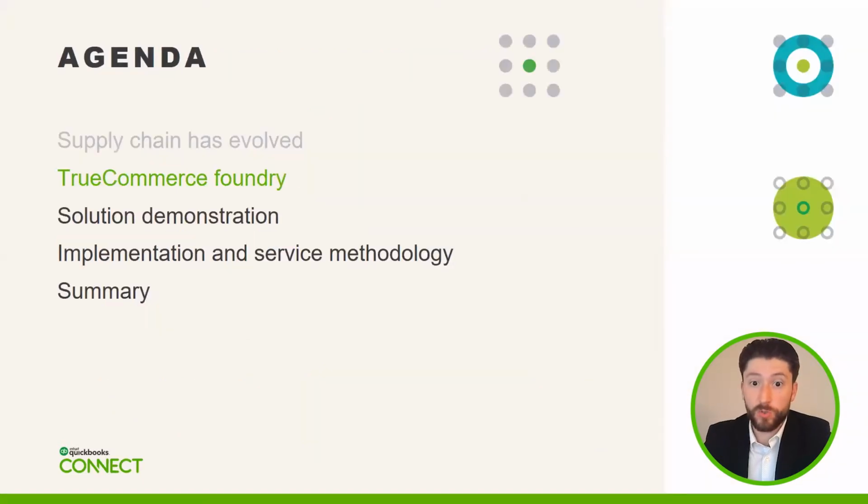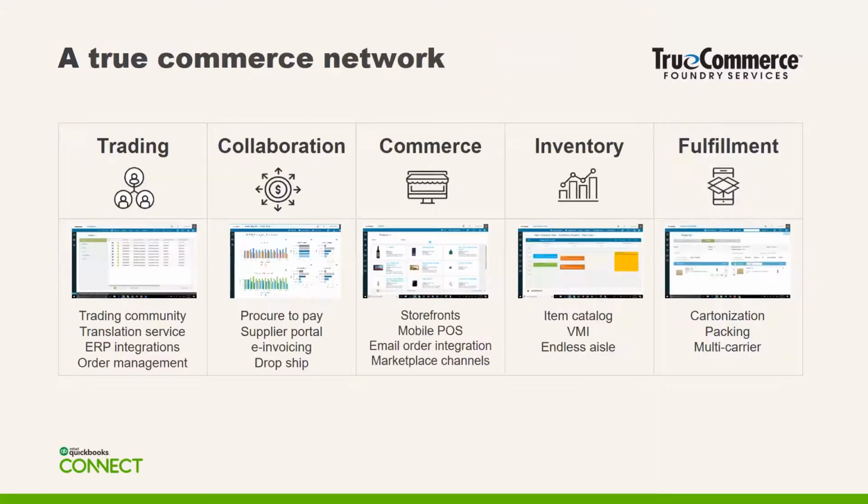So there is good news. There's a solution out there that can tackle all of these challenges and complexities for you. Let me introduce you to the TrueCommerce Foundry platform. Here is a quick look inside TrueCommerce Foundry, which illustrates the various integrated components that make up our network, addressing the evolving supply chain challenges that I described earlier. TrueCommerce Foundry is a platform of applications and services that connects and integrates customers, suppliers, channels, your carriers, and all of your systems together.